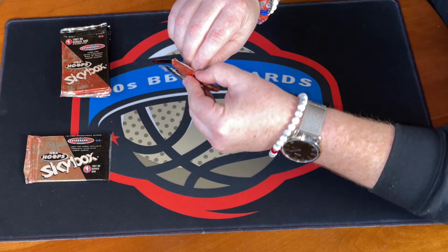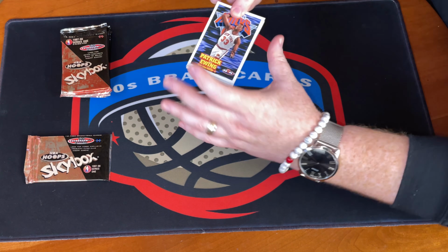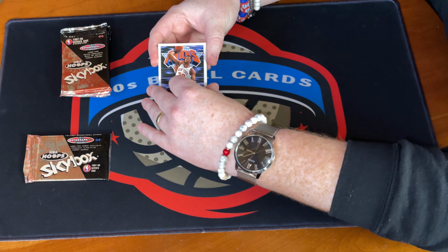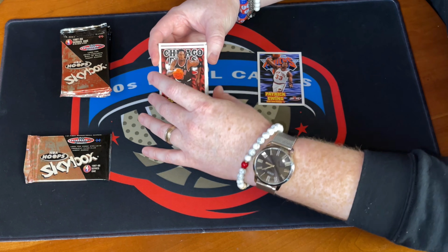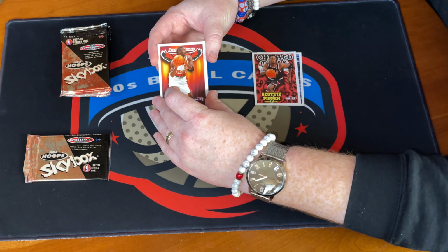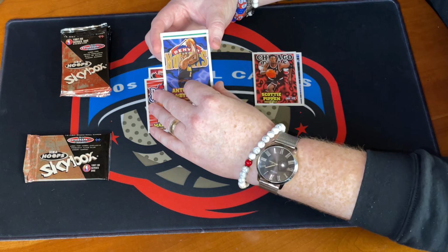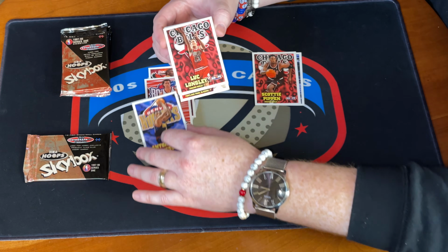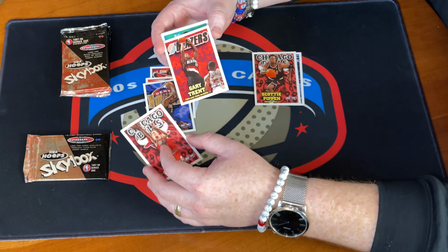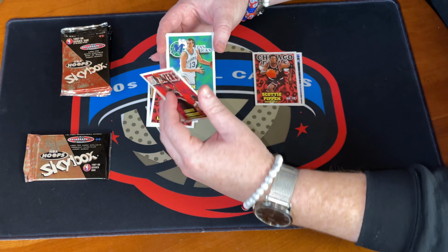All right, so we got the Talkin' Hoops on the back, starting off with a Patrick Ewing. Very nice. Scottie Pippen. Love that. There's a little bit of a ding here on the top, which is a bummer, but it's all right. Tyrone Corbin. We get a Matt Maloney. Antonio McDyess. A little bit of sticking. I can hear that. Luc Longley. I keep seeing Bulls and getting excited. Obviously, we want to see the Jordan. That's always a very exciting thing.